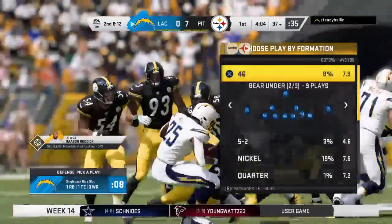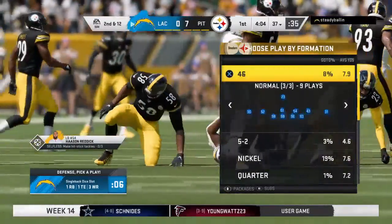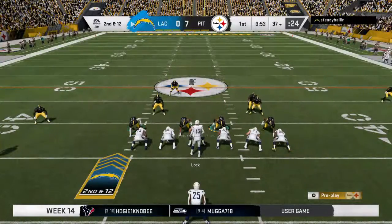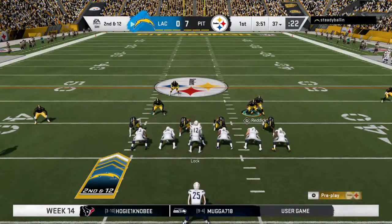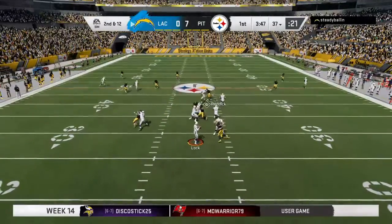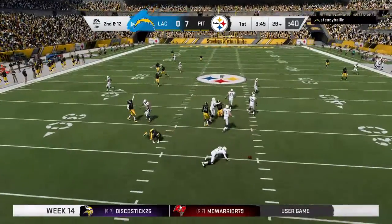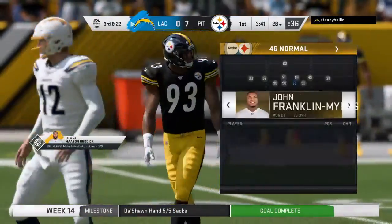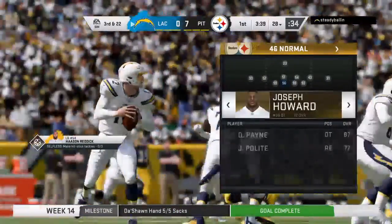When you talk with GMs who are putting together a team, a lot of them say we're going to build from the inside out, because if you control the line of scrimmage, you control the rest of the ball game, and that's what we're seeing here. They're actually playing in the offense's backfield, not necessarily just playing at the line of scrimmage. And the Steeler pressure too much here. He's going down. Deshaun Hand able to record his 5th sack of the season.